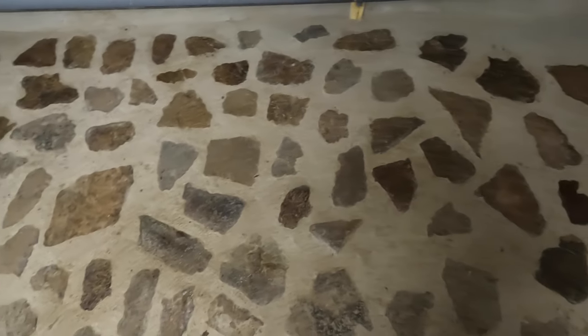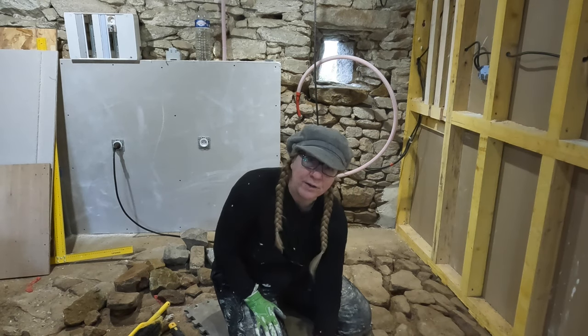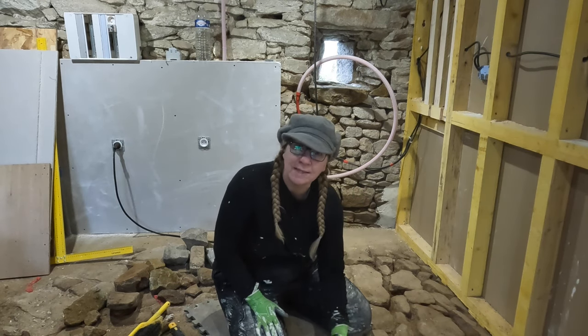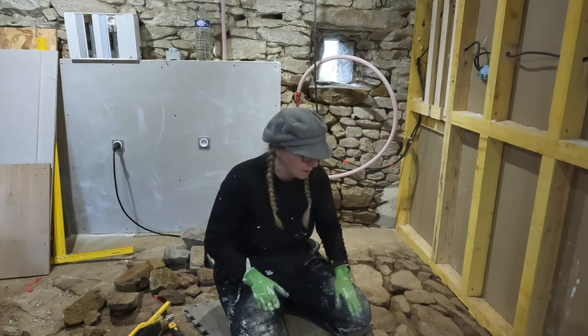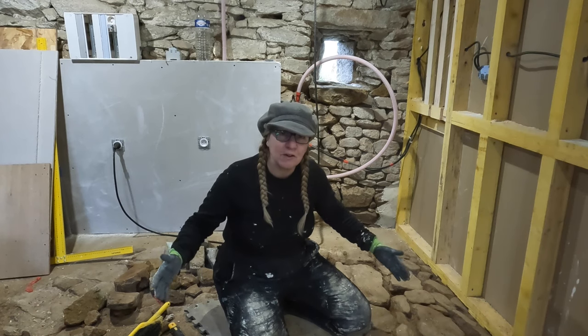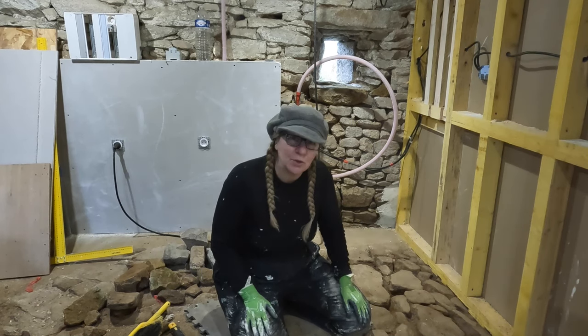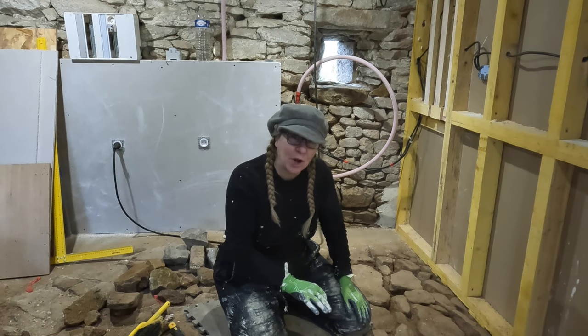As you chip away, you will see that between the stones at the moment is just mud. Just compacted mud, and that's how they would have laid the stone floors. They would have put the stone down and just compacted mud. And back in obviously the 14th century, health and safety wasn't a big issue. They were more worried about surviving the plague than they were tripping over an uneven stone.